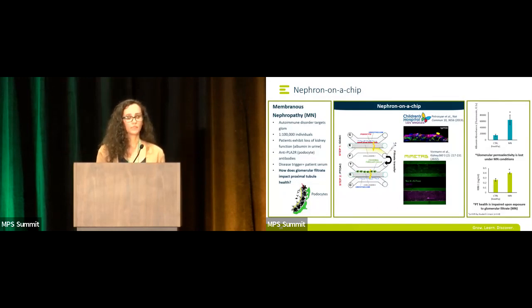But our question was, how does this loss of glomerular function actually impact the proximal tubules? If we look on the right-hand side, after treating the glomerulus and then applying it to the proximal tubule, we first confirmed that we have a loss of glomerular function when we applied the patient serum to the glomerulus. However, after applying the filtrate from the glomerulus to the proximal tubule chip, we see that the proximal tubules become damaged, because we see an increase in KIM1 secretion.